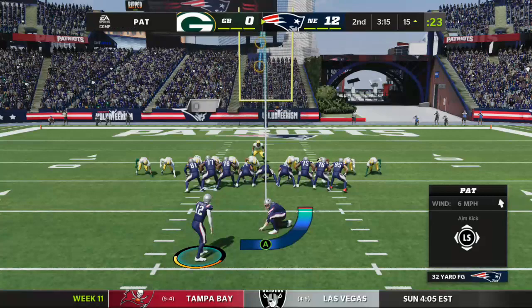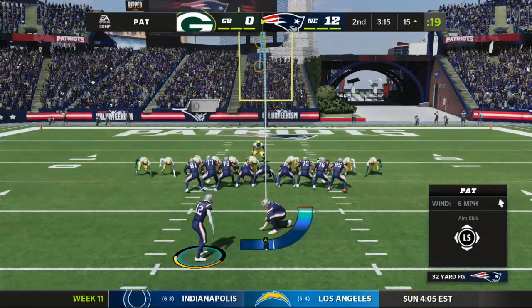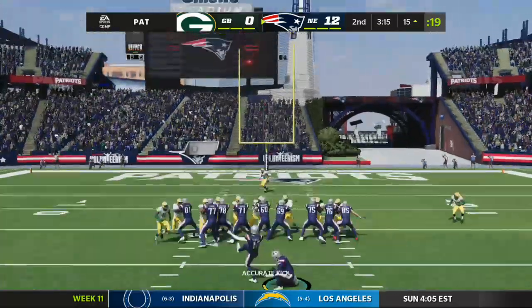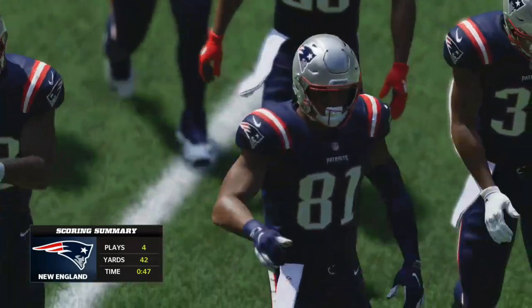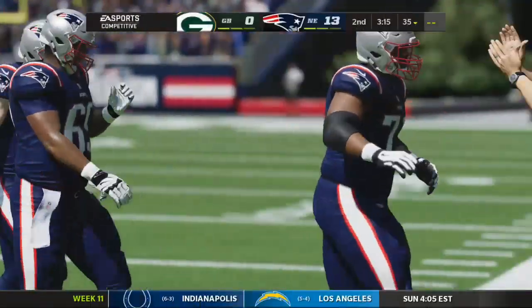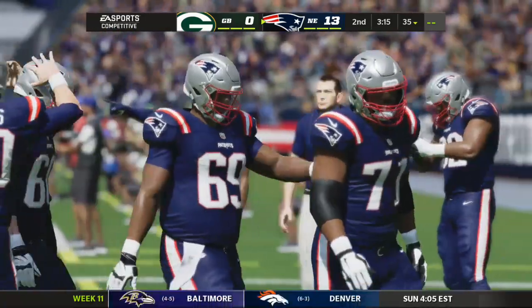Zane Gonzalez on for the extra point. And he's got it to make it now 13-0. So that drive, 4 plays. And it was Sony Michel's touchdown scamper that polished the drive off.